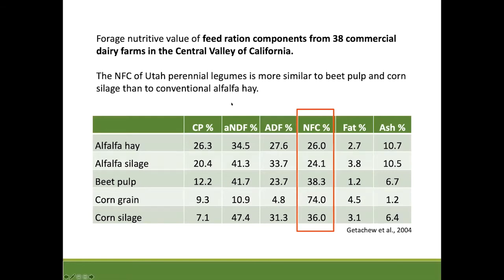So I just want to orient all of us in terms of what we can expect from other components of feed rations that are commonly used. These are data from a study that was done in California, where the scientists went to almost 40 commercial dairy farms and collected samples of feed rations. We're looking at the mean of these rations, and I'll just focus on the fiber again.